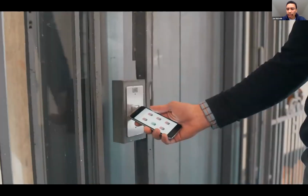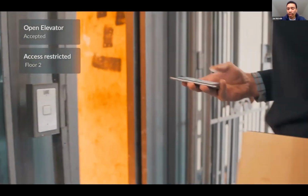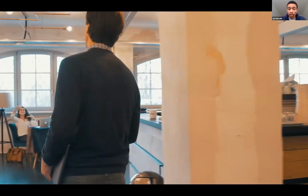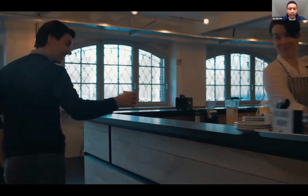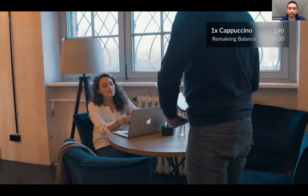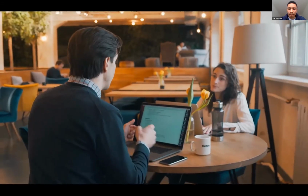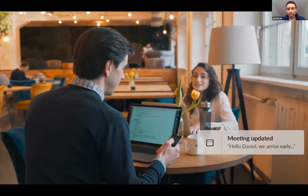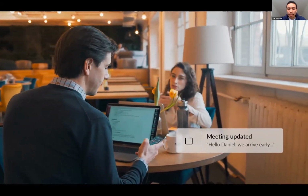He would see a visualization of the space plan, so he really knows where to go. He also could open up the elevator with the app as well. It's all the same app, or even pay for coffee in the cafe. And we can see him here having his meeting. He'll just get an update that his next meeting has arrived. All works in the same app.